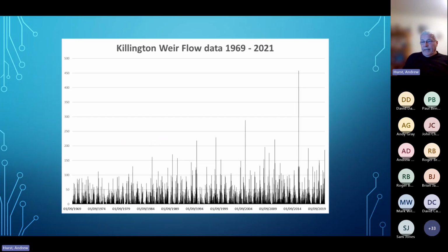Now, if you look at the flow data on the Lune for the last 50 years, it doesn't take a genius to work out that there's been a steady increase in flow from 1969 through to the peak there in 2015. That was Storm Desmond, this particular peak here.